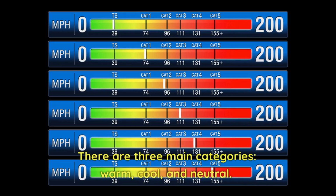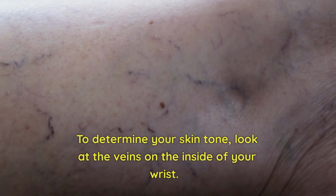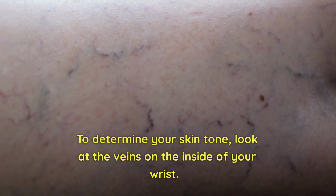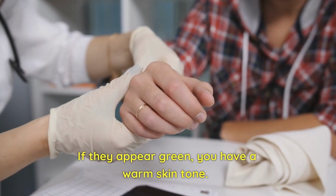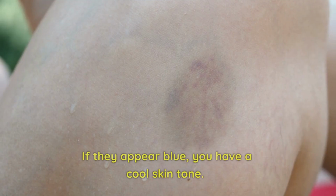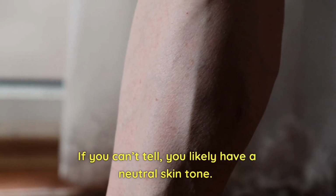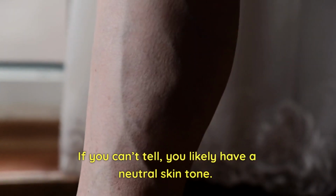There are three main categories: warm, cool, and neutral. To determine your skin tone, look at the veins on the inside of your wrist. If they appear green, you have a warm skin tone. If they appear blue, you have a cool skin tone. If you can't tell, you likely have a neutral skin tone.